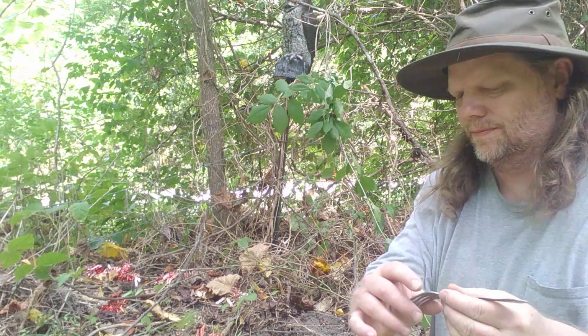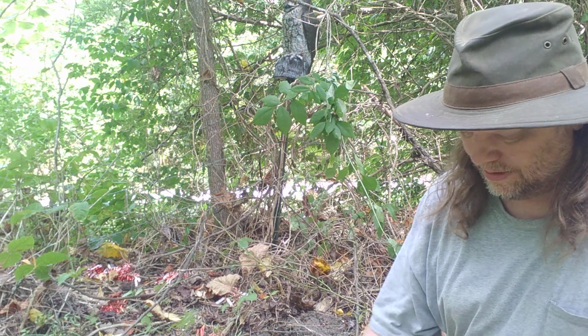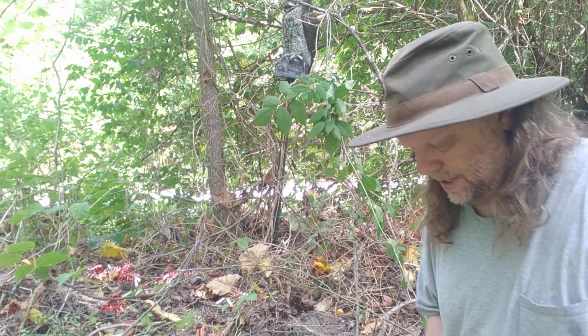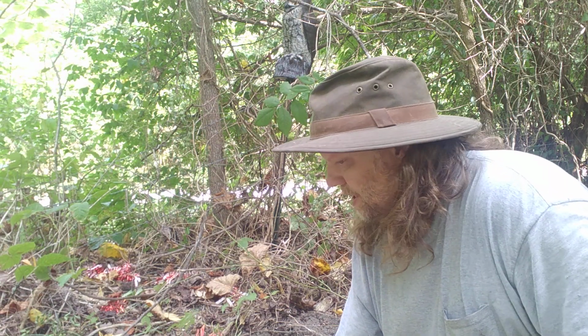That's awesome. Got a little corrosion right there on the side eating into it a little bit. I'll lay that right there. I'll take that up and put that in my find box. End of the year, we're gonna do a what we have found this year video.